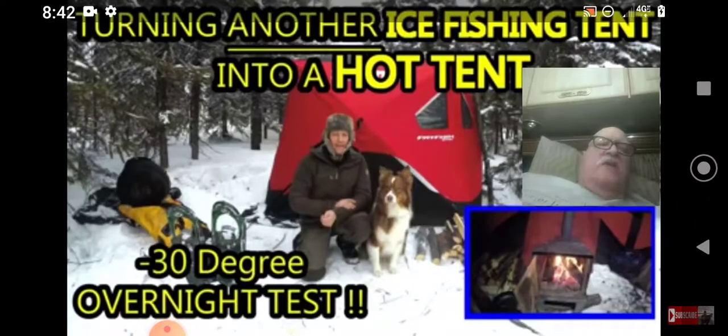And you can see that in the bottom right there, in the blue border. Guy has a wood stove going inside this thing. Very easy to do. You just use one of the vents or one of the windows to put a stovepipe out, and boom, you're in business. So very easy to do. And this guy has a video on how to do that. Okay, and there's probably any number of videos on that.